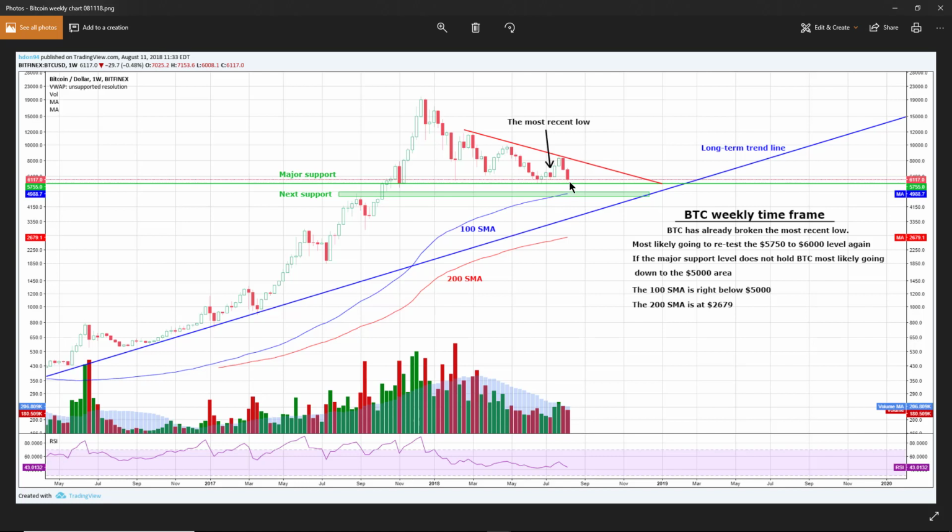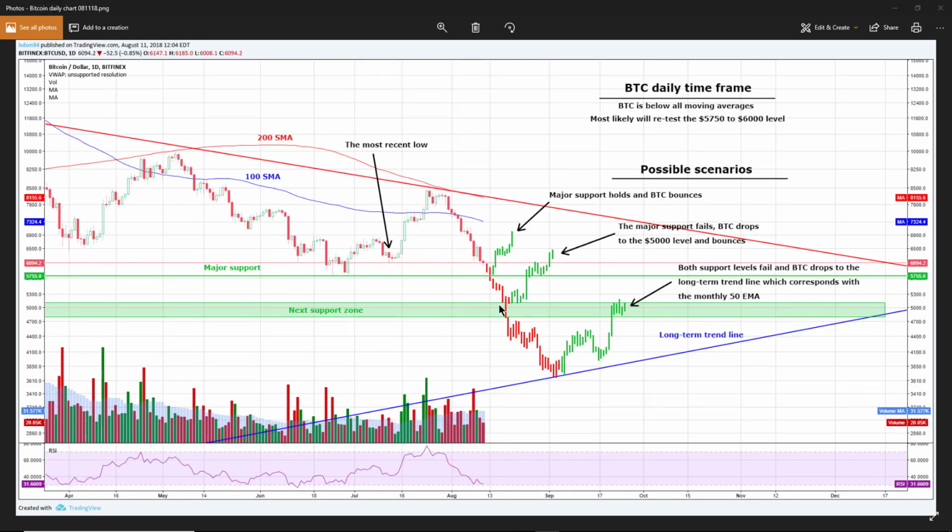I wouldn't be surprised to see us, if the $6,000 level fails, come down and hit that 100 SMA. Again, the blue line is my long-term trend line. I published an analysis a while back where I was thinking we might be coming back down to this trend line before moving higher, either bouncing off of it or following it higher for a period. So we're heading in that direction, but we'll just have to see ultimately where we bottom, if we haven't already.